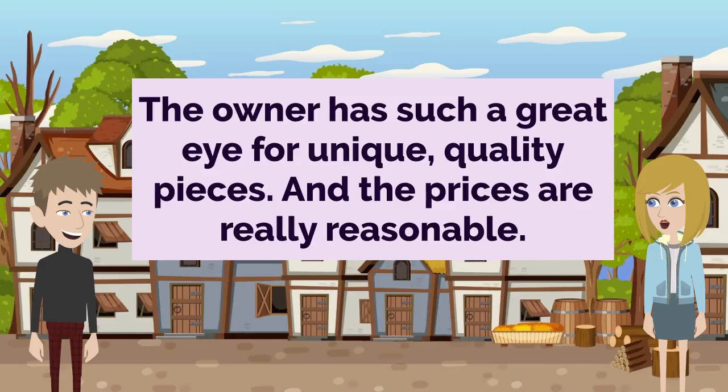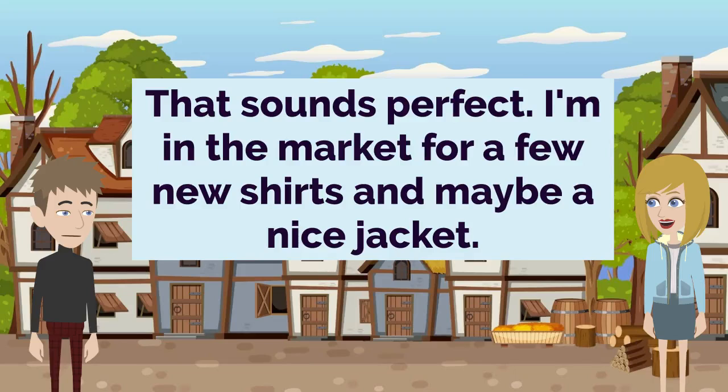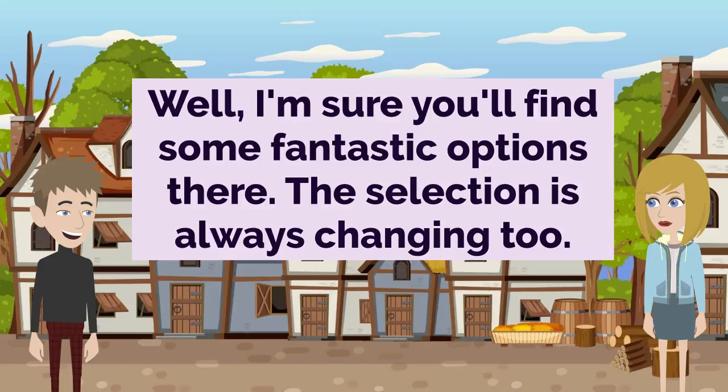The owner has such a great eye for unique, quality pieces. And the prices are really reasonable. That sounds perfect. I'm in the market for a few new shirts and maybe a nice jacket. Well, I'm sure you'll find some fantastic options there. The selection is always changing too.